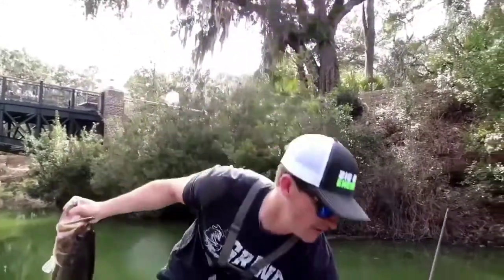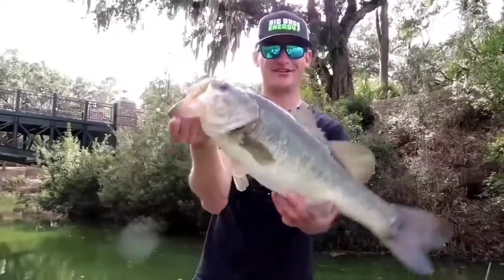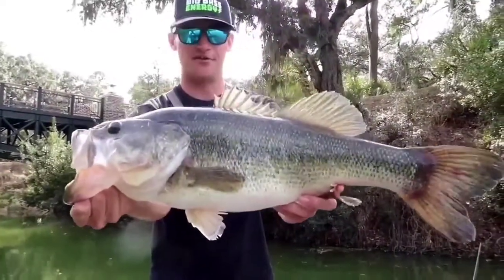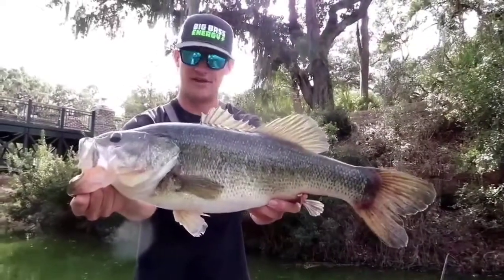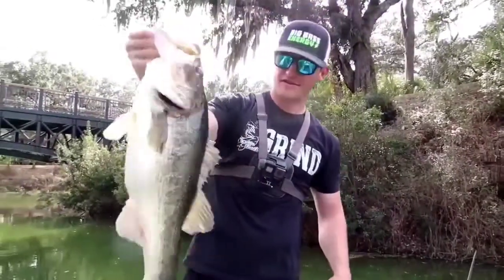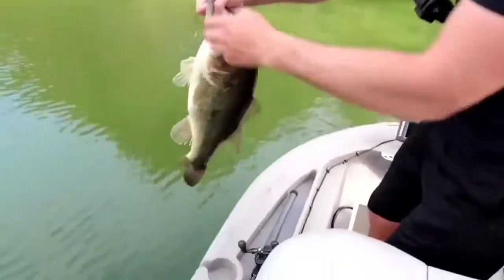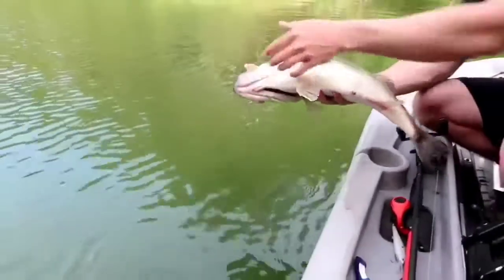Let's go. What did I say? I said, now let's try to catch one over 6. And of course, she's just a little shy. So that is a toad right there. That's exactly why we go fishing every day. It's exactly why we get so excited when we get out on the water, because you never know when you're going to hook a giant like that. Let's get her back. Catch a 5.5 and then another 5 casts later.